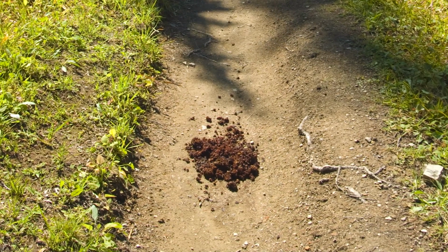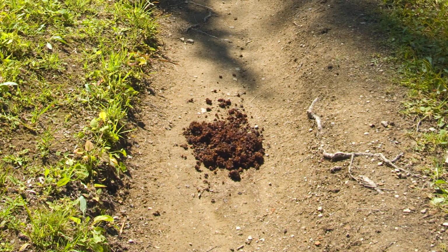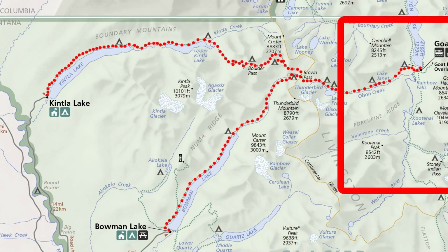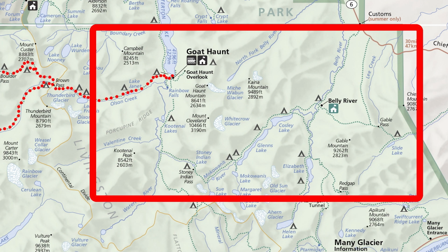I ran into a big pile of bear scat once I got here, and, well, frankly, I turned back. Took it as a bad omen. Others take it 29 miles all the way to Goat Haunt, camping along the way.